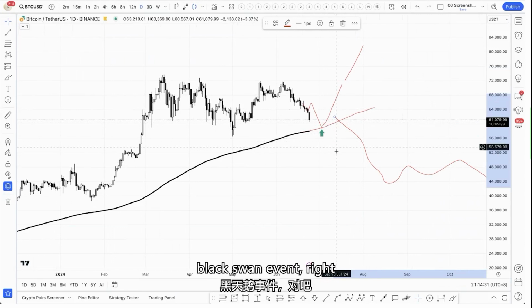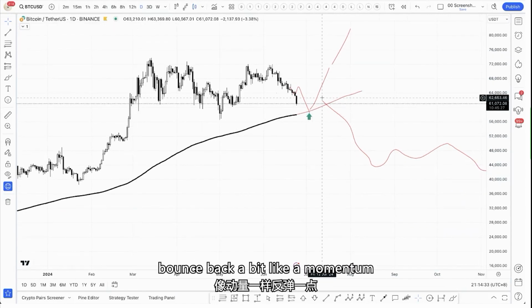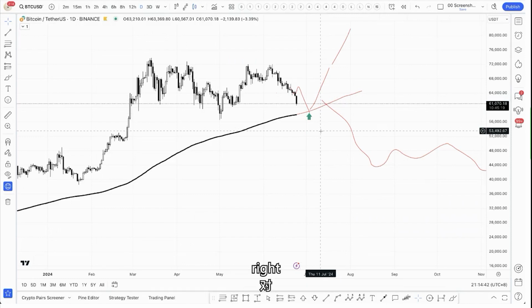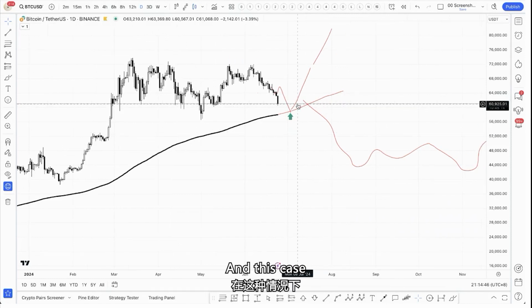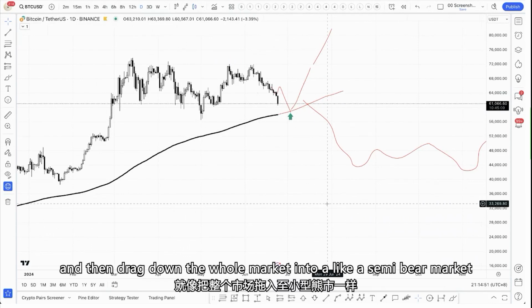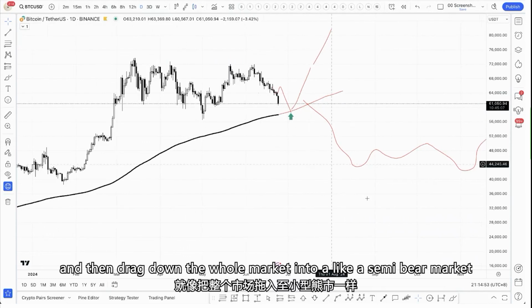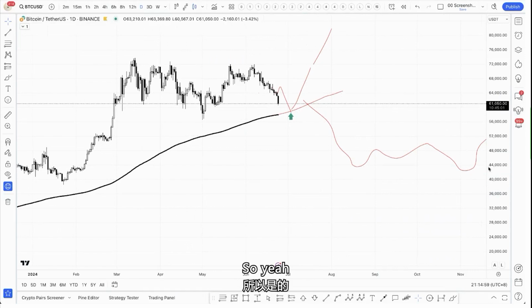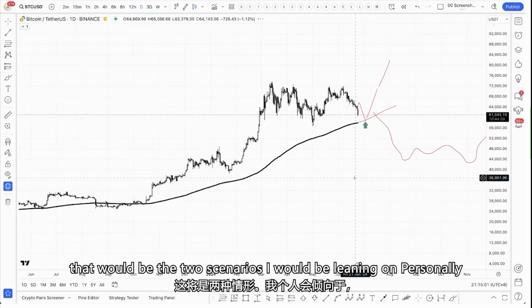The other is a black swan event, right? Bounce back a bit, lack of momentum, and out of nowhere some countries' governments keep dumping their BTC, because they don't need BTC, they need the cash. In this case, yeah, it could break the market structure overall and drag the whole market into a semi bull market, semi bear market. Sorry, that'll be this line. So yeah, that'll be the two scenarios.